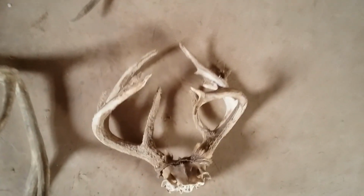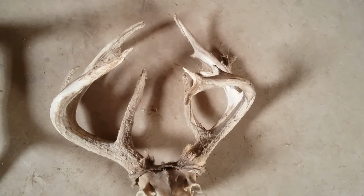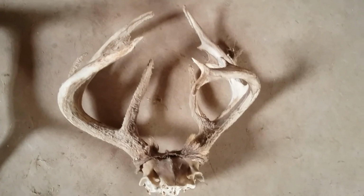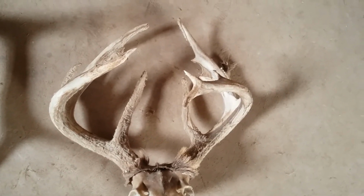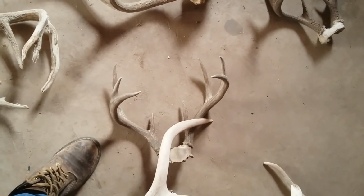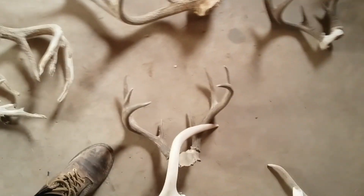In my class, I haven't officially scored this. Some of my students do it, like I said, and they scored around 120. It's a non-typical. It's like 7x8. Look at the G1, G2 on that. Big old whitetail. These are your typical whitetail. And they're both pretty nice size too. And they all come from my secret little spot.